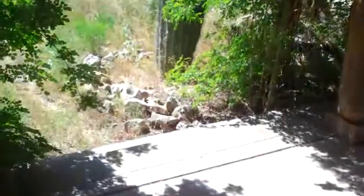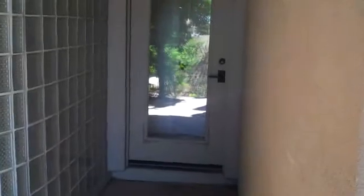Okay, to give you a comparison where we are, we're back in the kitchen room. This is the formal dining room. We're going to walk outside. The landscaping's definitely overgrown. Over here, this is the glass block that was visible inside the master bathroom that comes around, and that's the door to the master bedroom.